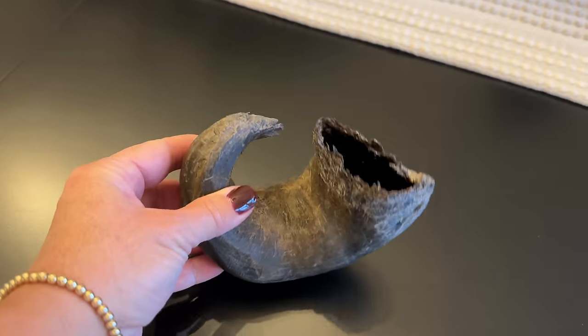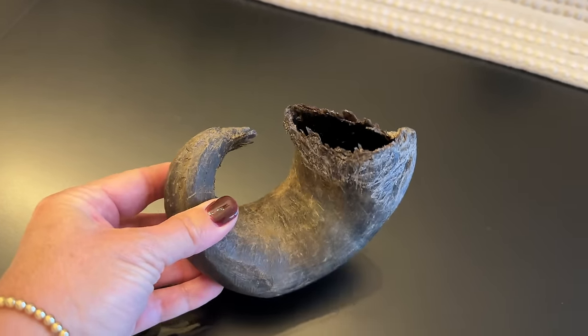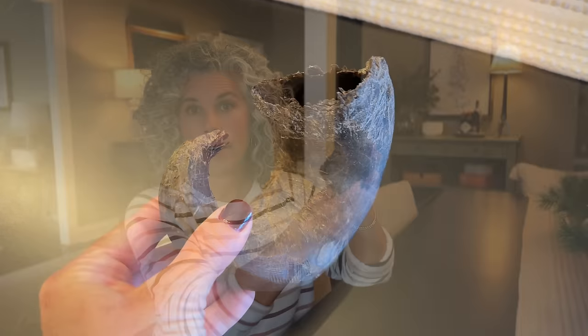This is a buffalo horn. It is a chew toy for a dog. This is actually Pollux's. He has had this for almost a year and he cannot tear it up. He is obsessed with this buffalo horn. You can see where he's kind of gnawed down the end of the horn. But he loves this thing, and I love it because it is indestructible. It keeps him busy. He gets to chew. He is a super tough chewer, and this has remained intact for almost a full year.